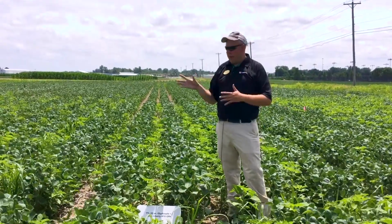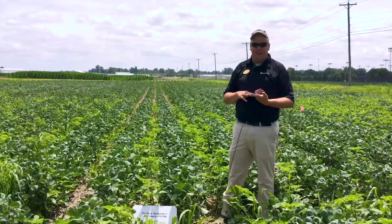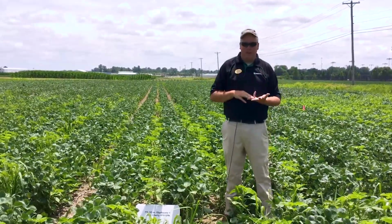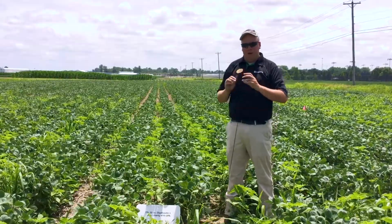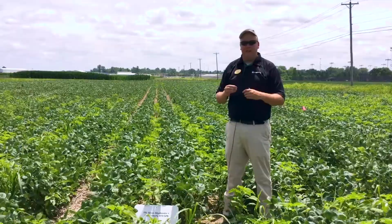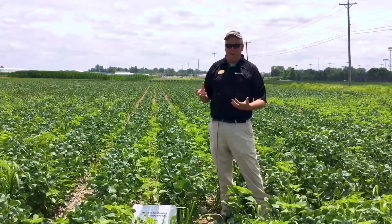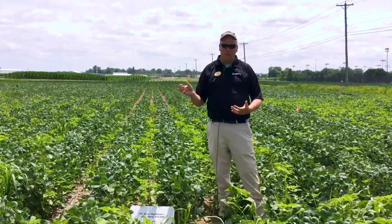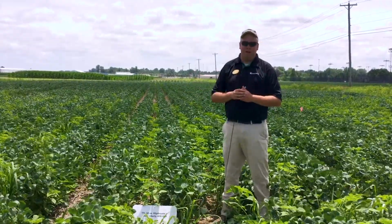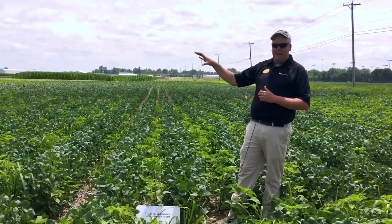So we got a couple different things going on. We got three different tips. So we got the TeeJet TTI tips, and then we got the XRs, and then we got the AIXRs. So your XRs are going to be the smallest, and your AIXRs is going to be a little bit bigger droplets, and then your TTIs are going to be those really big droplets. When we think of TTIs, we typically think of growth regulators where we want those really big droplets. So we looked at the three tips at three different spray volumes. So actually behind me is a 10 GPA. So we got 10 GPA, 15, and 20.